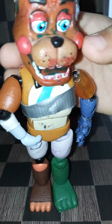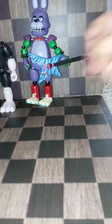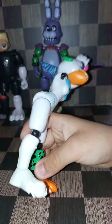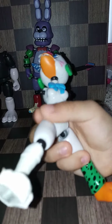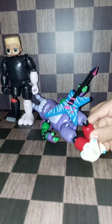Well, these are my Freddys that I bought. Look how cool. Let me show them. Wink. And Chica. Vanny's body, you can't tell. You have Mangle's pieces. Wait, stop! Come on, Chica. Stop the money. Yeah, crocodiles.